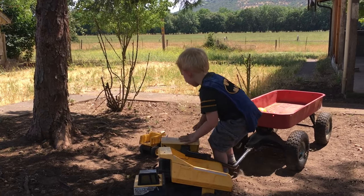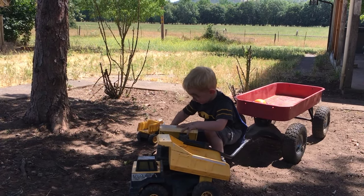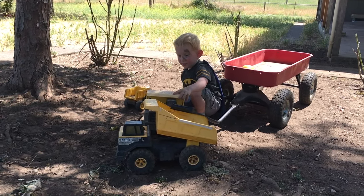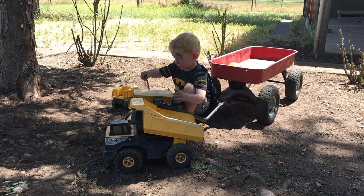What are you doing? You're digging? Is your dump truck working? Yeah. It's doing a good job. So, coolest thing. People. Your smile's so big. It's cute.